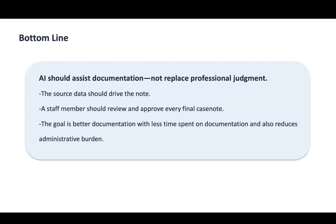So bottom line, AI should assist documentation, not replace professional judgment. Again, the source data should drive the note. A staff member should review and approve every final case note, so that we're not just generating the note and then moving on without that review and edit. The goal is better documentation with less time spent on documentation, and it also reduces the administrative burden of us needing to review your notes.